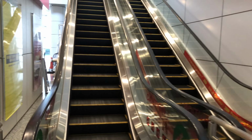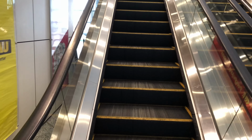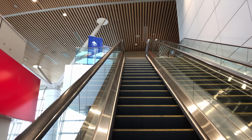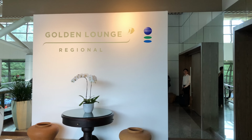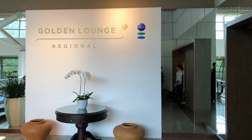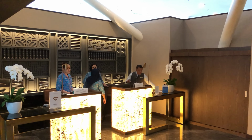After disembarking, I make my way to the newly renovated Malaysia Airlines Regional Golden Lounge. You may enter the lounge if you're flying on any Oneworld Airlines business or first class, or if you're a Oneworld Sapphire or Emerald member travelling on a Oneworld flight.